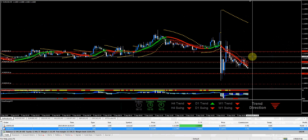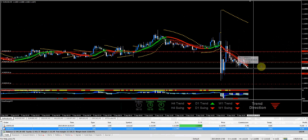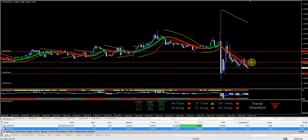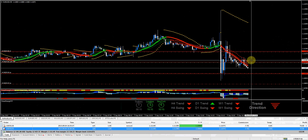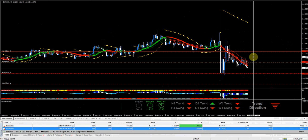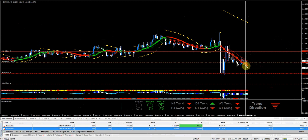At this point right here, you can see that the precog ribbon has moved down basically to my break-even level. So I could potentially move my stop down here. If you were trading right now, you could easily cut your risk in half right now if you wanted to, because as you'll notice, the market tends to stay beneath the precog ribbon.